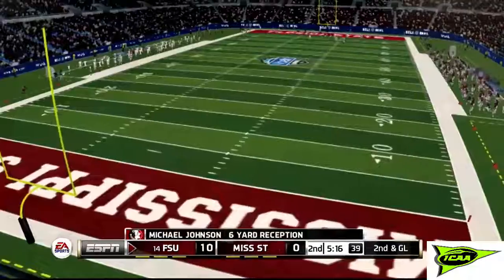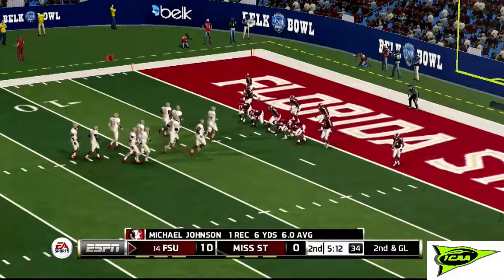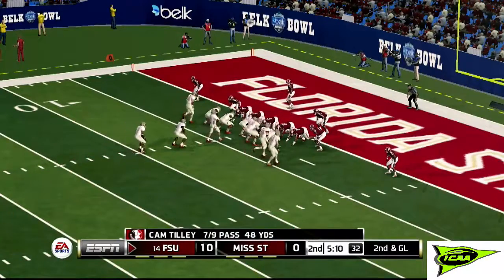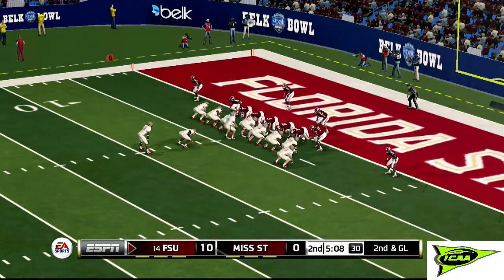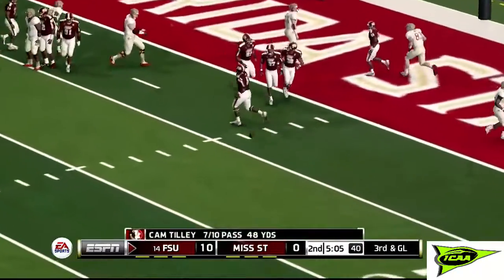Push him out right around the 2-yard line. Here's the 8th play of the series. That brings him second and goal. Defense and their short yardage package. Fires to his tight end, nothing doing.